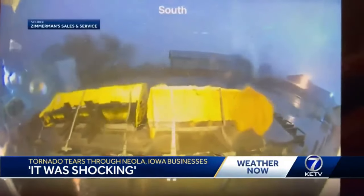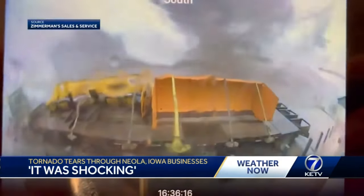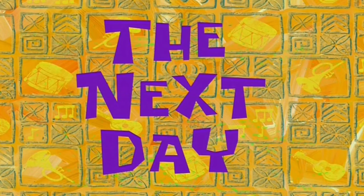from a neighboring business onto the roof. That's video from the south side of Zimmerman's building, and a tornado you can also see, and that building is Feedlot Service Company. The next day. So, not until this morning did I realize how close this thing was to coming on top of me.